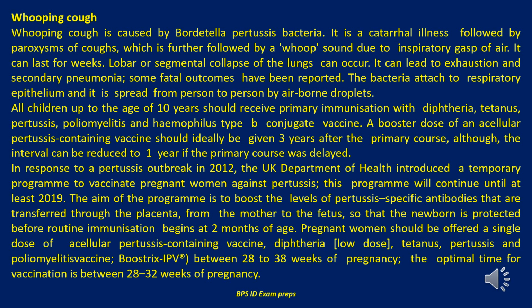The aim of the program is to boost the levels of pertussis-specific antibodies that are transferred through the placenta from the mother to the fetus, so that the newborn is protected before routine immunization begins at 2 months of age. Pregnant women should be offered a single dose of an acellular pertussis-containing vaccine, diphtheria, low-dose, tetanus, pertussis and poliomyelitis vaccine, Boostrix IPV, between 28 to 38 weeks of pregnancy. The optimal time for vaccination is between 28 to 32 weeks of pregnancy.